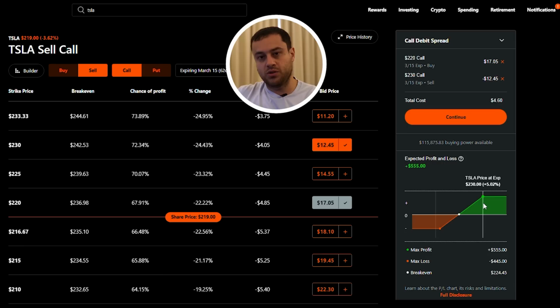So if it's at 232, 235, 260, 1,000, it doesn't really matter. As long as it hits 230 and it stays above 230, you will realize your full profit, and it no longer benefits you for the stock to go up. That's why this is a cool strategy, because you have a defined risk and a defined return.